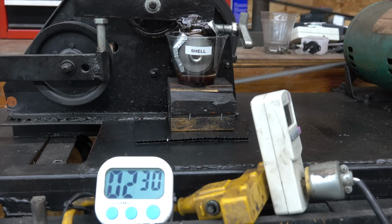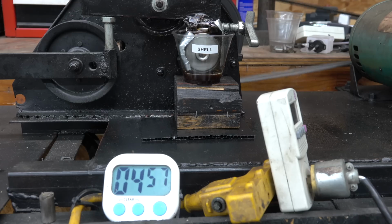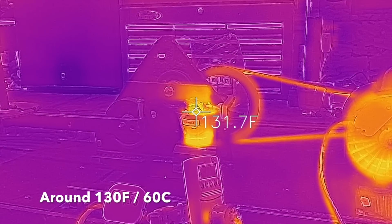After the test, we'll compare the size of the wear scars on each of the bearings to determine which oil provides the best film strength. While this test doesn't simulate engine operating conditions perfectly, it'll provide us with some great information.